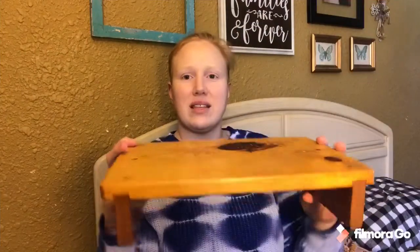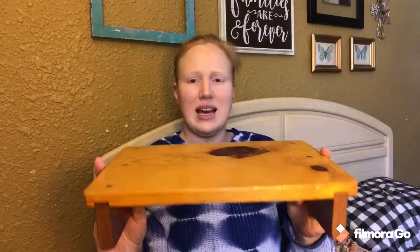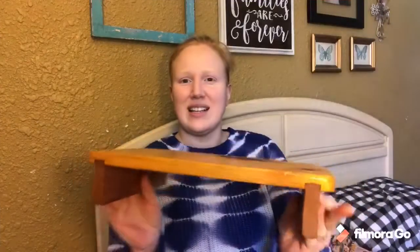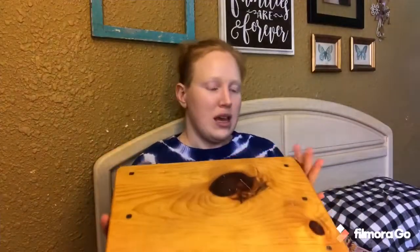I also grabbed this little wooden riser. It's just a little wooden tray like that. It was just 50 cents, and I thought this would be cool to put in the middle of your table if you're doing a tablescape. I will probably paint this white or black and dress it up a little bit, and I think that would give it a fresh look. But for 50 cents, you can't even get the wood for that. So I picked up a couple of things.